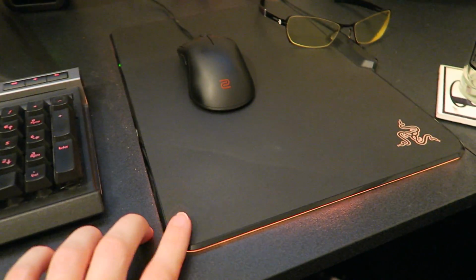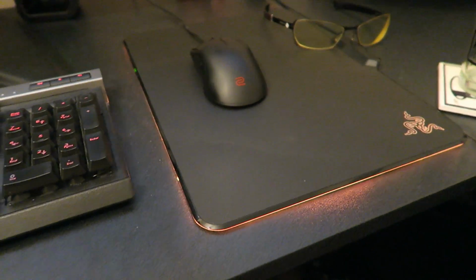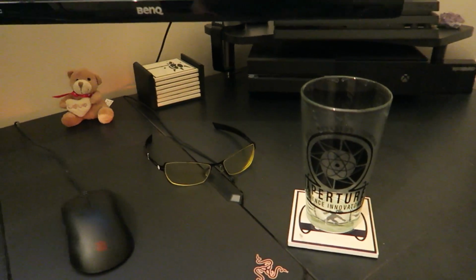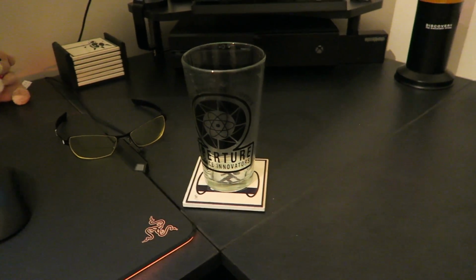And then mouse with this mouse mat, which was sent to me by a Ninja, which is one of Xerxes mods. Obviously you can sort of see a theme going on with the PC and the keyboard and the mouse mat. It's all a black and orange theme going on. Got some Porto coasters, which I've had for a while. This is my Porto glass, which I really like.